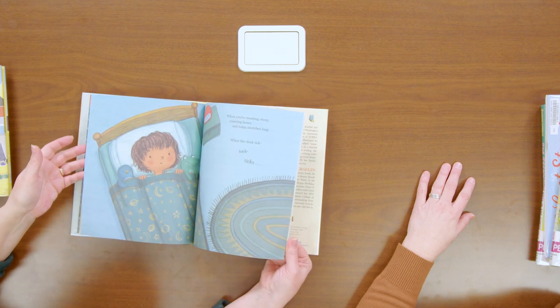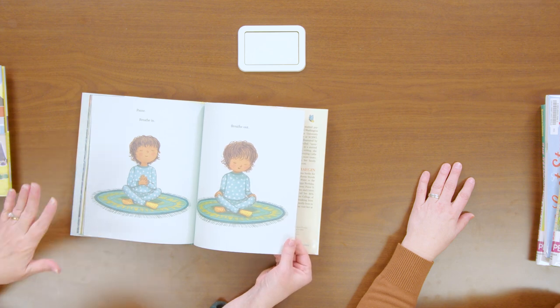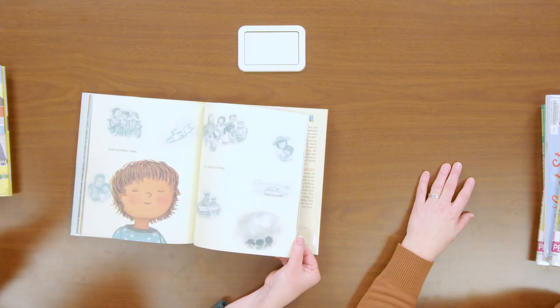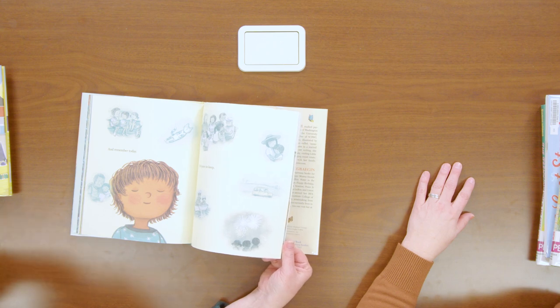And when you get to the end of it, they're talking about breathing in and breathing out and thinking about your memory to make you happy. And they say, and remember, today it's yours to keep. Which I think is a nice thing for kids to remember. This was a good day.